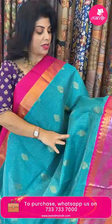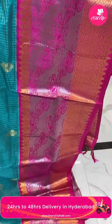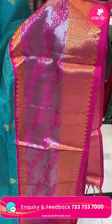Next saree. Gorgeous sea green with pink. So pretty. Checks, pastels and florals, two types of different motifs. And the border is contrast. Cross kadi with embossed peacocks and floral vines in the middle and golden zari, and downside diamond brocade along with the florals and temples, both sides, florals and temples.